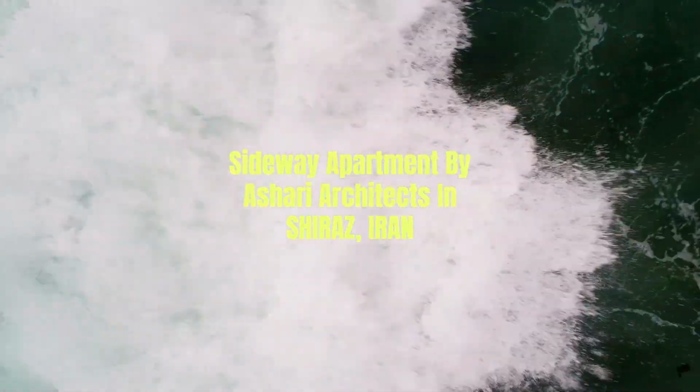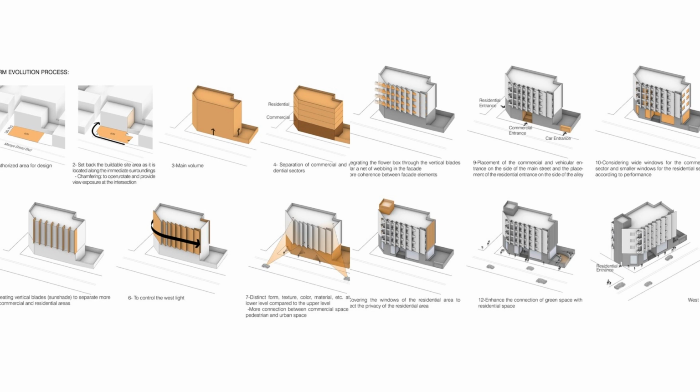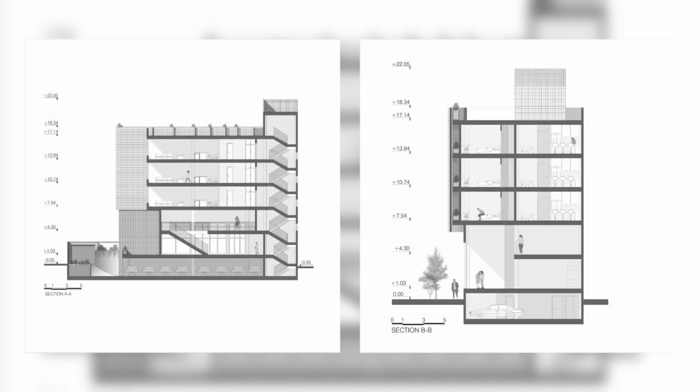Sideway apartment by Ashari architects in Shiraz, Iran. The project is located at the City of Shiraz's western entrance, with the building stretching along the main boulevard. Our focus was on how pedestrians at ground level and drivers above interact with the building's design.